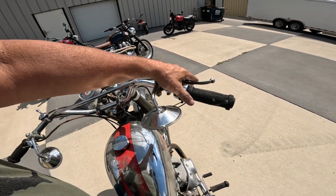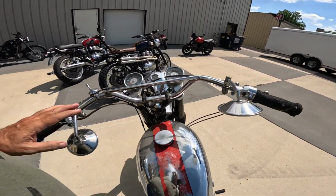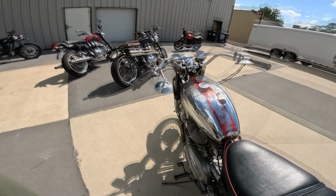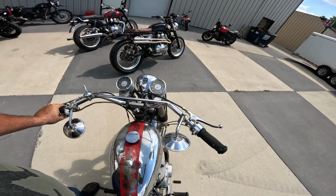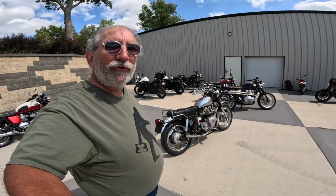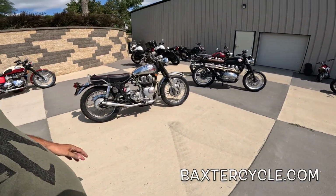This side, it's the brake. Looks like not much else. Mirrors are folded down for transport. Isn't that just gorgeous? You know, back in the day, this made somebody a very happy person. So this will go through the Baxter Cycle Vintage Shop. They will tear this thing apart, put it back together, and it'll run like a champ.